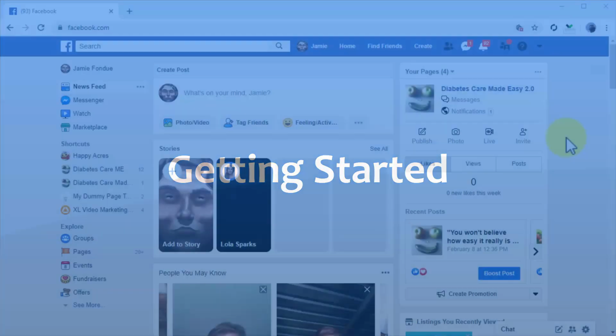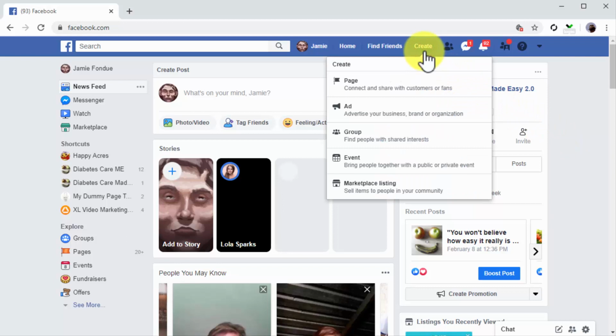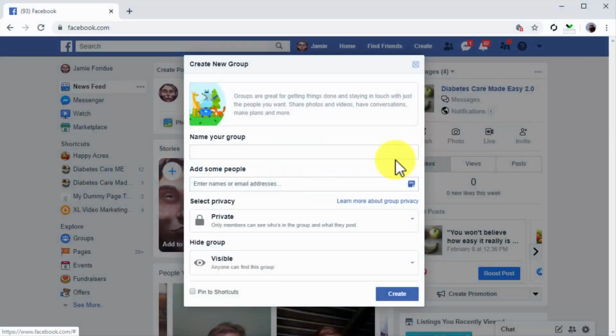Getting started. Okay, so what you'll do first is to sign into your Facebook account. Next, you're going to click on the Create tab in the top bar menu, and then you're going to click on the Group option. Creating a group. Now you are going to add the info to personalize your group. Start by entering the name of your group into the Name Your Group field.